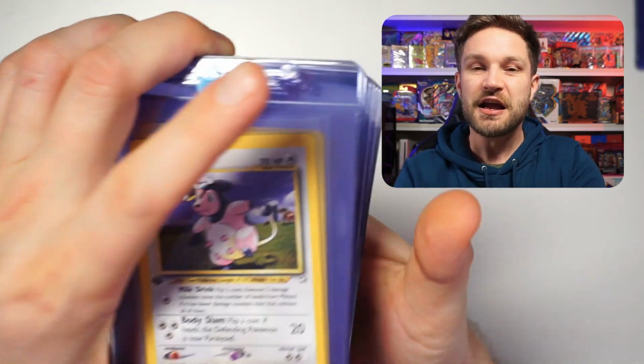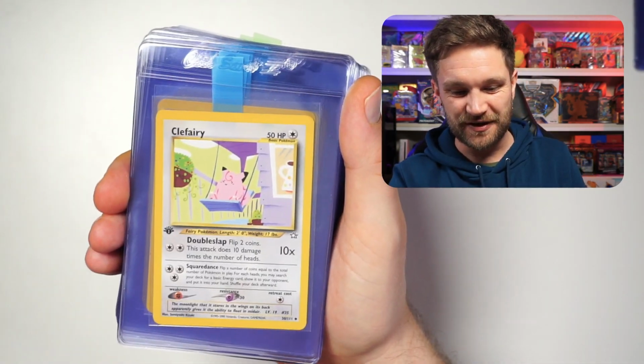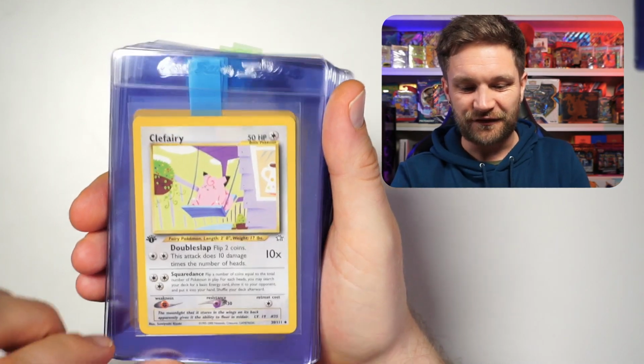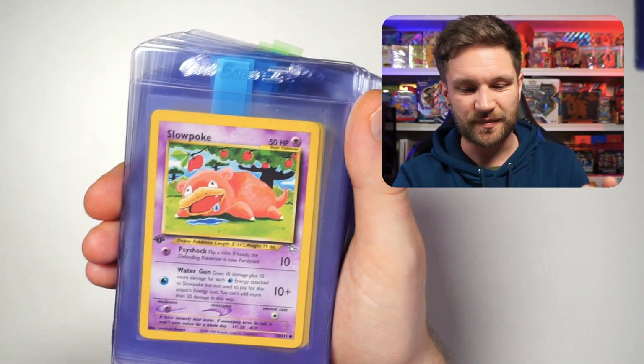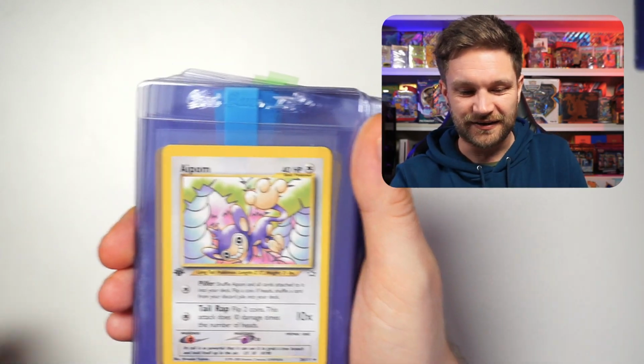Quagsire. Miltank, everyone's worst nightmare, this Pokemon, isn't it? That level 30 Miltank. Was it level 30 or level 20? Damn, now I forget. Clefairy. This artwork is so cool. Some of the artworks in these sets are amazing. Slowpoke, first edition. Oh, they're just so good.